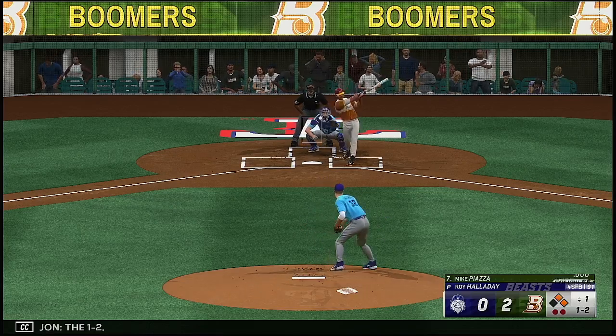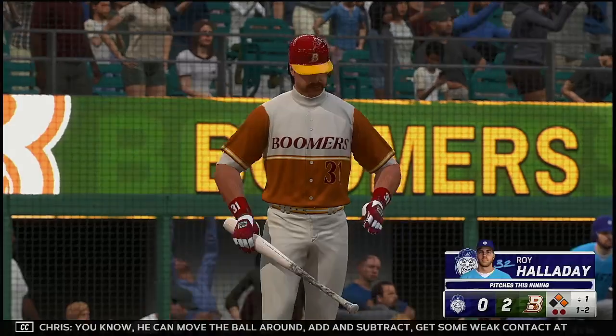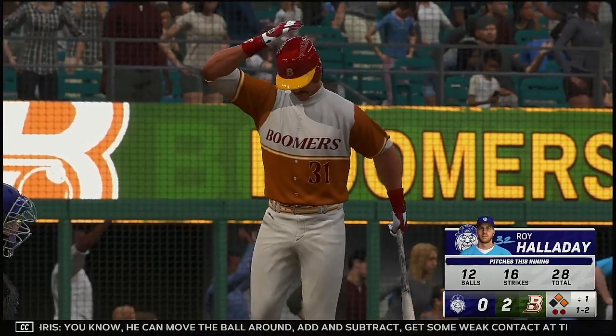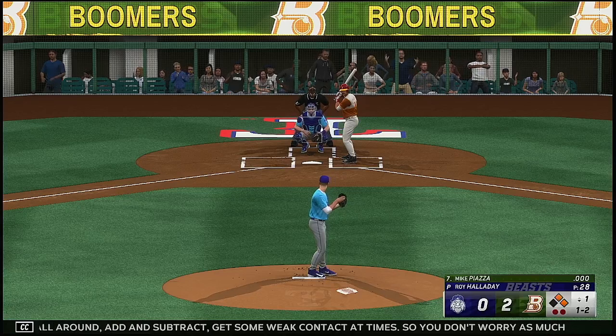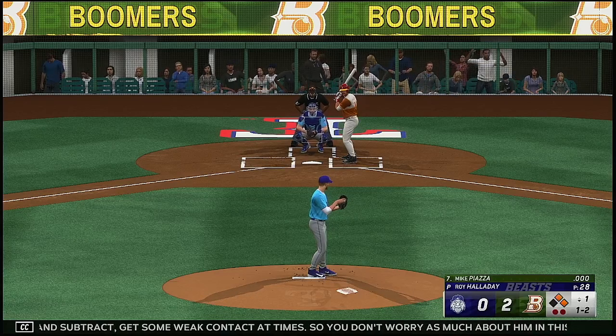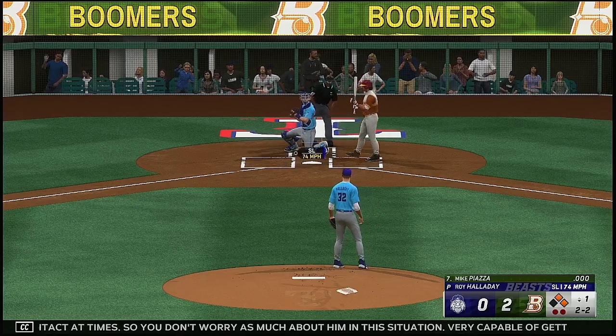1-2. Gets a piece there. We'll do it again. Yeah, he can move the ball around, add and subtract, get some weak contact at times. So you don't worry as much about him in this situation. Very capable of getting a ground ball and getting out of this little jam.